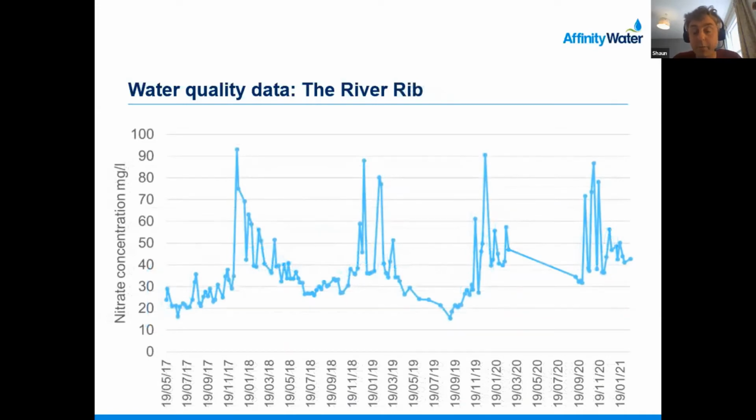And this is the River Rib, which is a neighbouring chalk stream. You can see a much clearer seasonality for the River Rib, and you actually see concentrations go quite a bit higher. So the River Rib seems to be showing higher nitrate concentrations. There could be a whole range of reasons for that, but you can clearly see some quite large spikes in those winter months. And again, this year we've seen a similar picture to the last 4 winters.